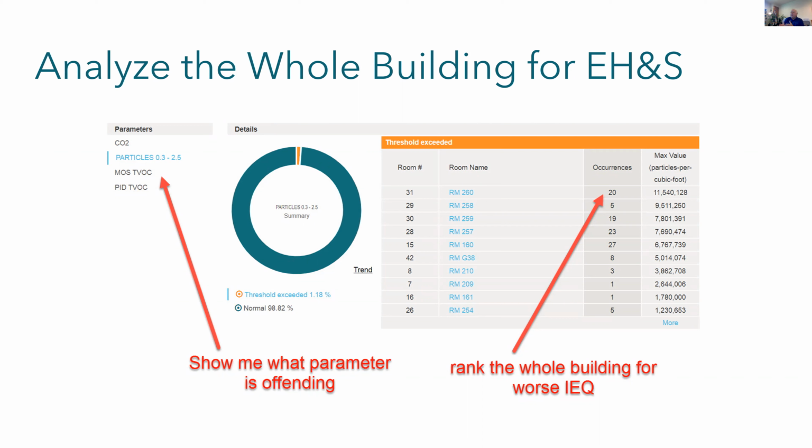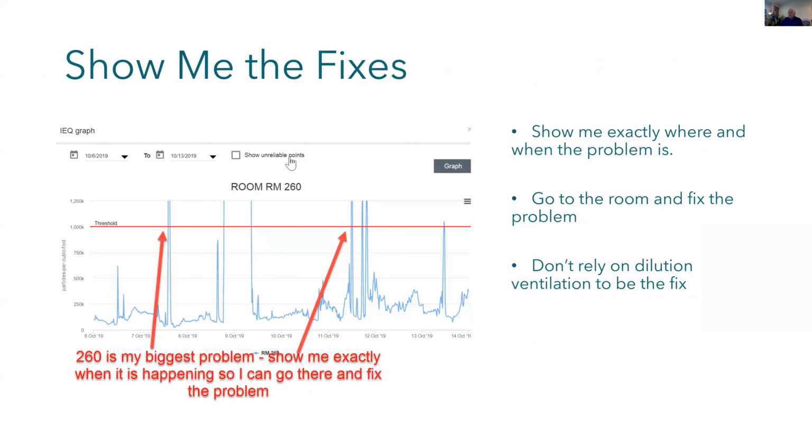So events do happen. So the fact that there's 3 or 4 or even maybe 5, you don't focus on those, but you certainly want to go to room 250 and say, you've got 20 times during the last week with a maximum value that you were exceeding the threshold for particles. What were you doing? And you actually can click on that particular room and get a graph that shows exactly when, how high it went, and what time of day, etc. So again, information is powerful to use.